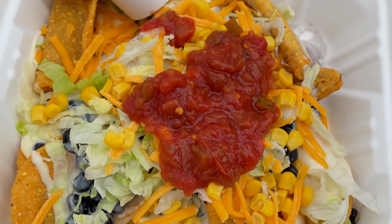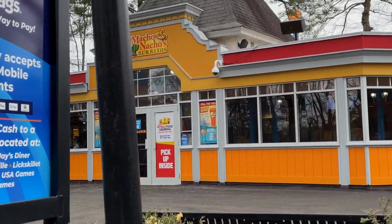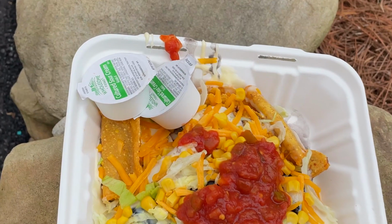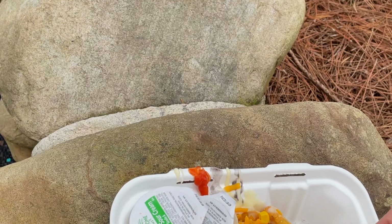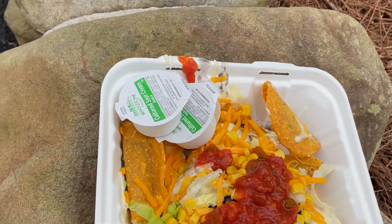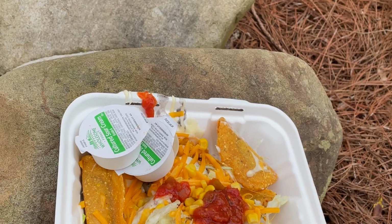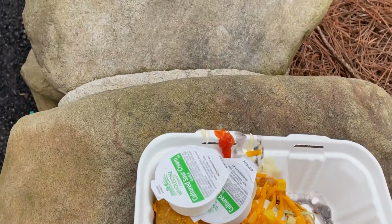So first new food item I'm trying is over at Macho Nacho Burritos, just to the side of Goliath. This is apparently made up of 13 mini chicken tacos. You can kind of see, we got the little chicken tacos right here. So it's basically just nachos, just with chicken inside of them. I didn't know this was going to happen, but it was half off for pass holders today. So that's a pretty cool way to try it. Let me get a little taste here.